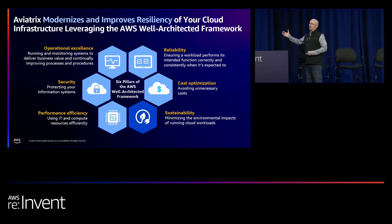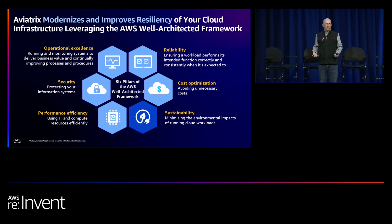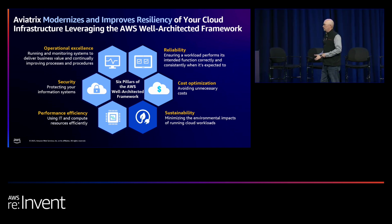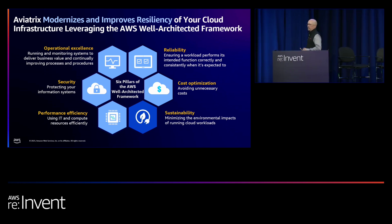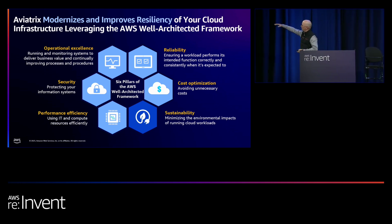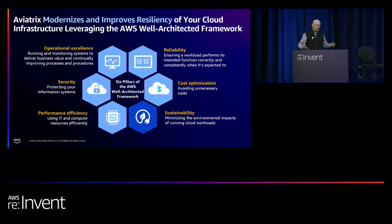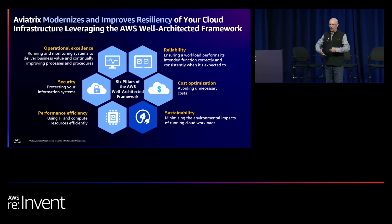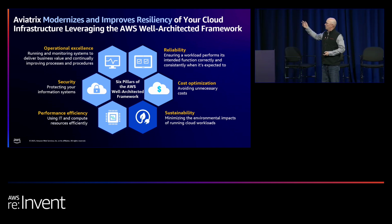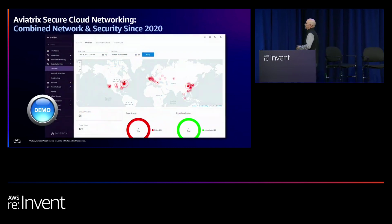We're actually leveraging a well-architected framework that you're all familiar with from AWS, but this framework can be extended into multiple clouds. So we hit on almost all of the different areas. Of course, sustainability is something that the cloud providers themselves really hit on, but our software hits on all the other areas of a well-architected framework.